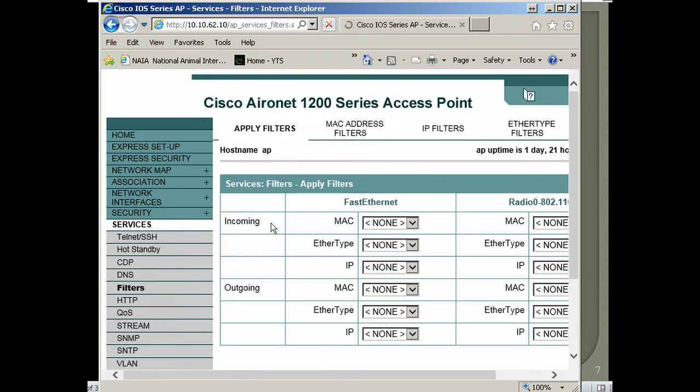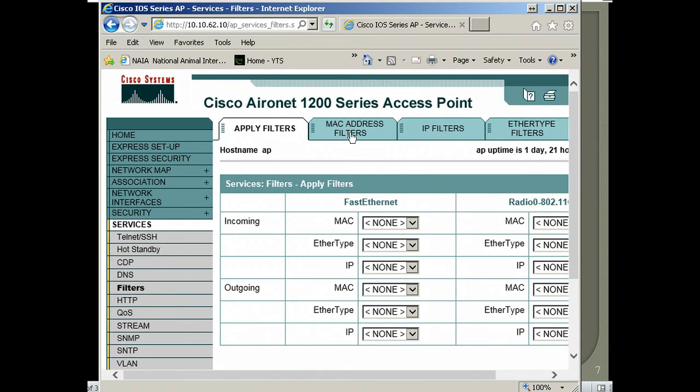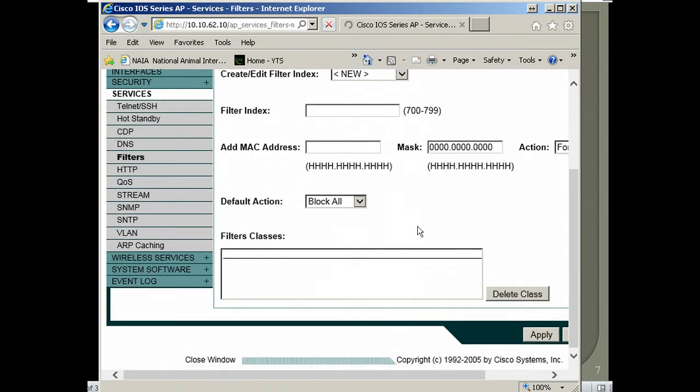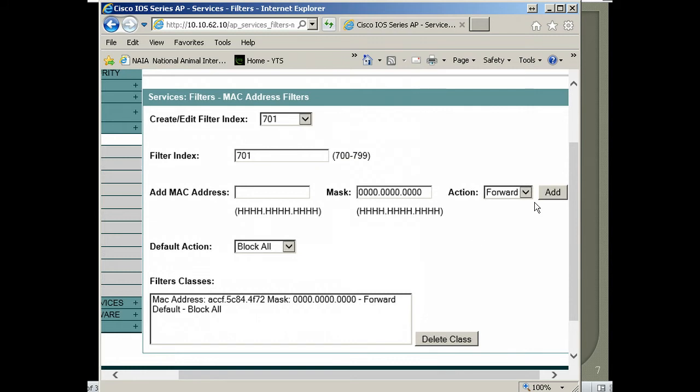And we have filters incoming. We have MAC address filtering, IP filters up here, and Ethernet filters. So MAC address, if we did MAC filters, we could go into it. A filter index is going to be a number, and then add MAC addresses to it. And down here we can add multiple MAC addresses. And then we have the action. We can either forward or block each of those.